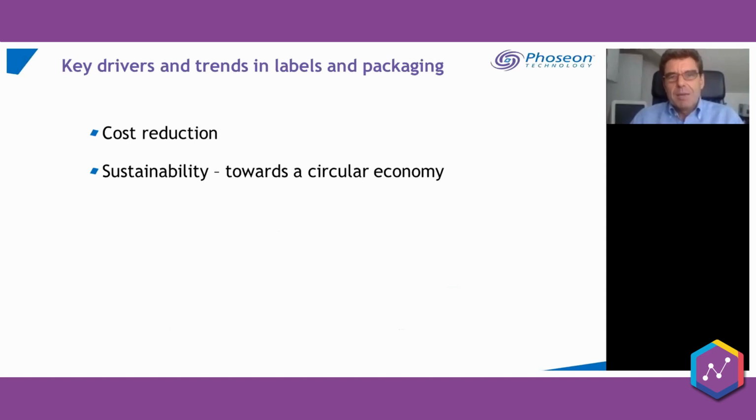So, labels and packaging. Yeah, the market is cost-driven. So the sensitivity of the consumers to cost is getting higher and higher. So cost reduction remains one of the key drivers. Thereby, sustainability is becoming more and more important. We want to work towards a circular economy. It's a big drive in Europe. They've taken important decisions in 2025. All packaging should be reusable, biodegradable, or recyclable. So that is a challenge for the whole supply chain, and we try to contribute in that aspect as well.